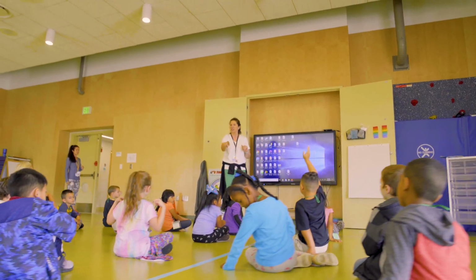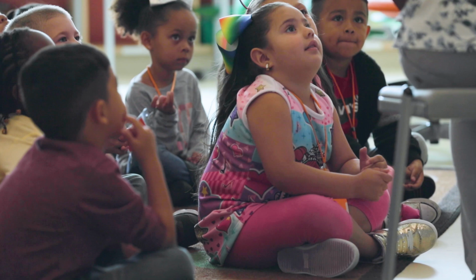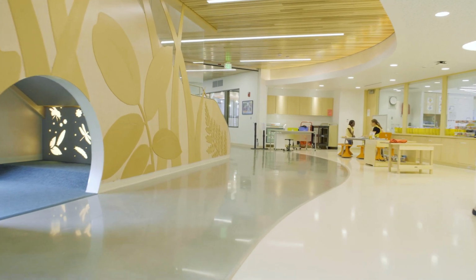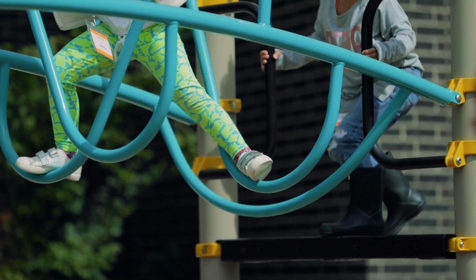There's a lot of research out there that says that the environment has a direct impact on the way students achieve. We knew that kindergartners learned a significant amount of time on the floor, so the direct response was, let's heat the floors. There are a lot of tactile textures, the ceilings, there's surfaces that invite students to touch them.